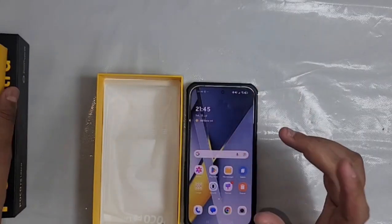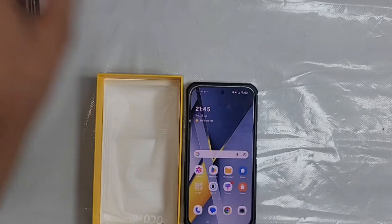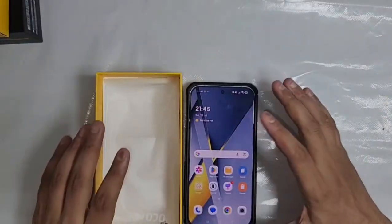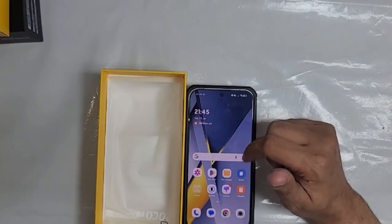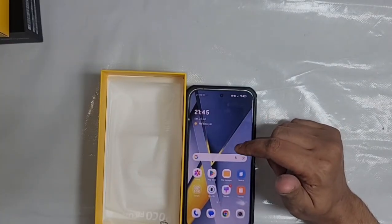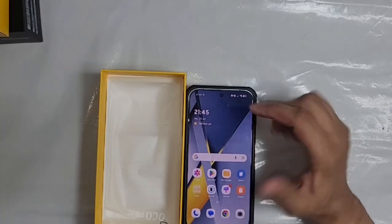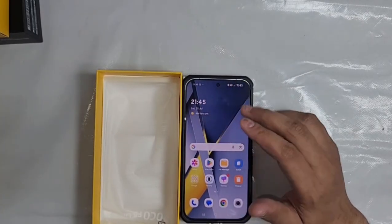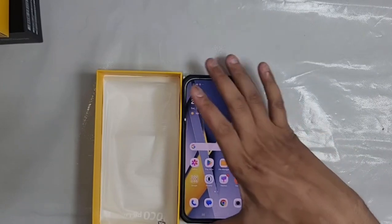So I've been using Note 20 Ultra for like 7 years now, and this is a deserving upgrade. Because of its features, it has got the latest Snapdragon Elite Gen 5 chipset. It has got a dedicated Vision D8 display chip, 3D dual channel cooling.